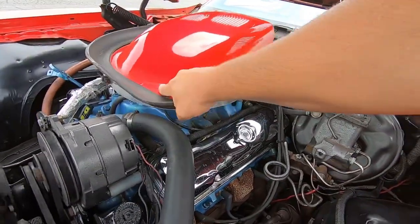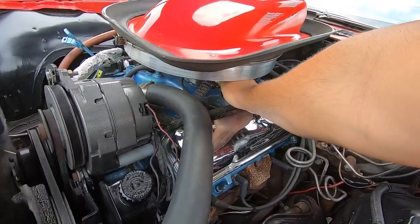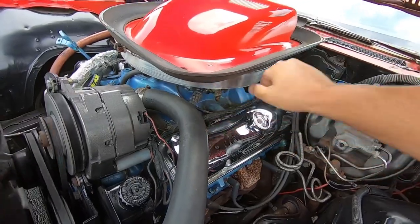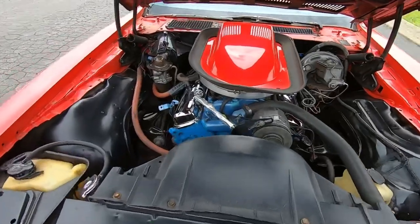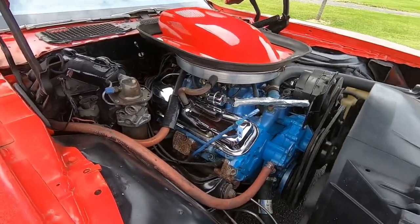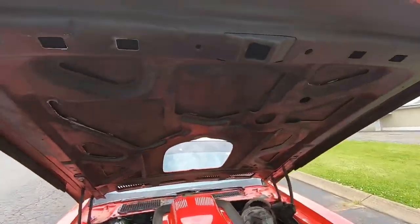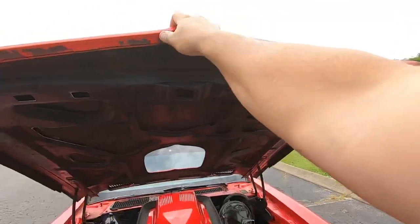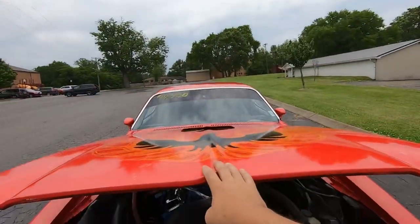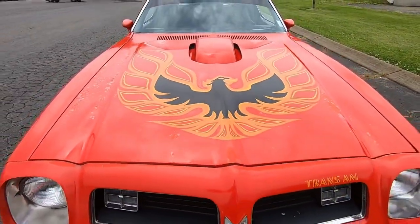Oh, air cleaner. Spun on me. Keep her straight. Motor's nice and quiet. Edge of the hood's got some chips and stuff. Coming down with the hood, it's very easy to shut. Just barely pushing down on it. She locked up.